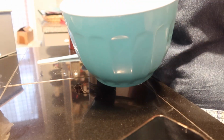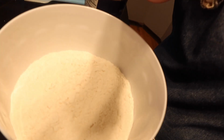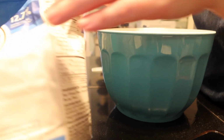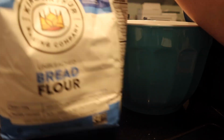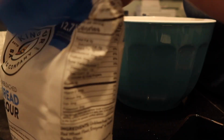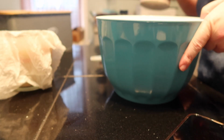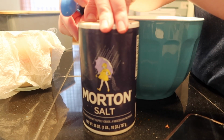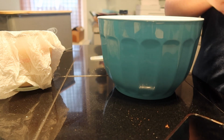Now I get my dry mixture ready. So this is, I don't know if you can see it, 5 cups of flour. I measured that out already because I wanted to make sure I had enough. I use this brand. It's called King Arthur Baking Company, and I use bread flour. And then I'm gonna add 2 teaspoons of salt. I believe it's 2 teaspoons. Yeah, 2 teaspoons of salt.